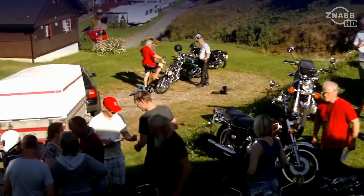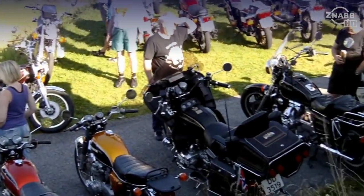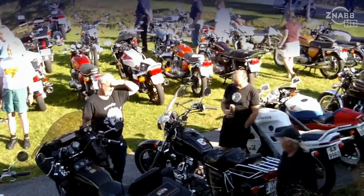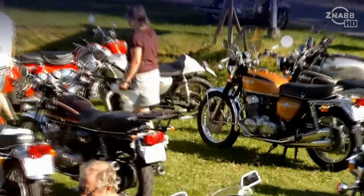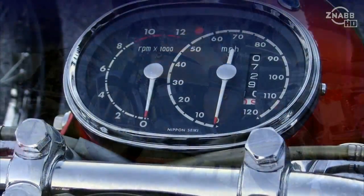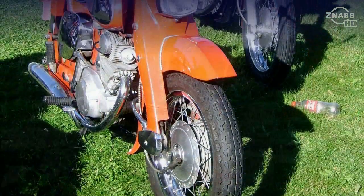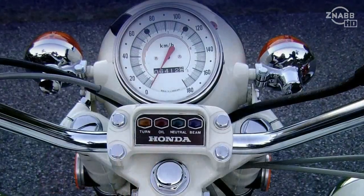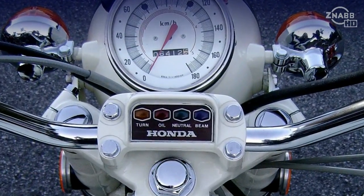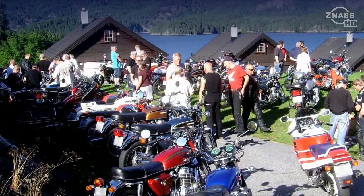Back at the meeting, it was time for the exhibition and to choose what bikes would get trophies. A very difficult decision with so many beautiful bikes. I would like to thank Classic Honda Club Norway for a well-organized meeting and a very enjoyable weekend.